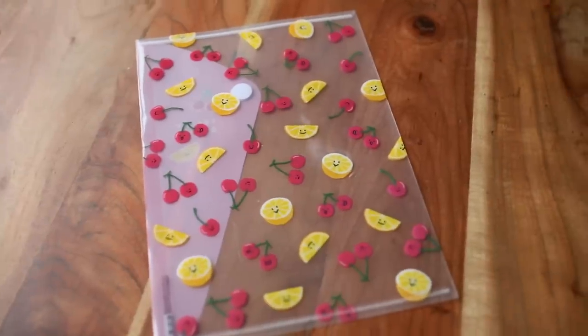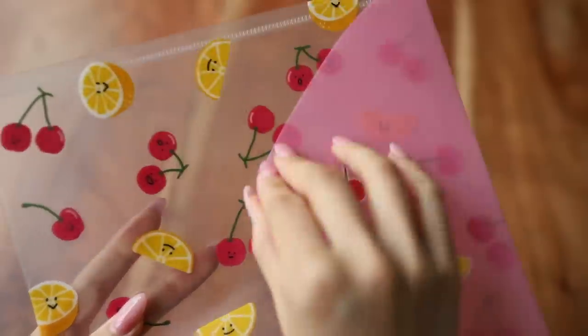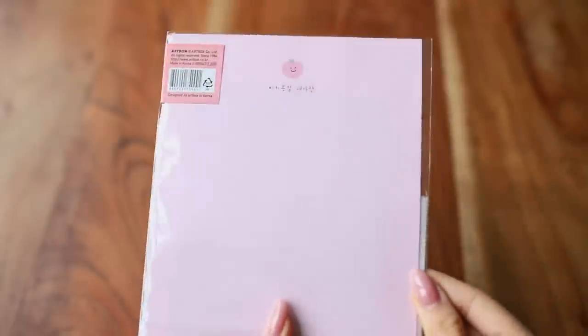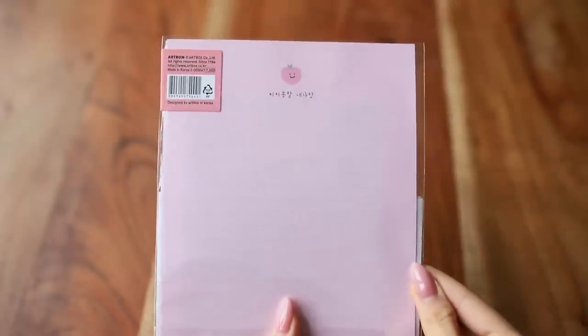I noticed that Artbox had a lot of these smiley fruit characters on a lot of their items and I fell in love. So I got this, a plastic folder for papers. I have a lot of papers since I work from home, so sometimes I need to divide things out. I thought this was a good way to do that. There's also this stationery set with the same peach smiling character. So there's like little letterhead and some envelopes. And then I got another little letterhead envelope set.